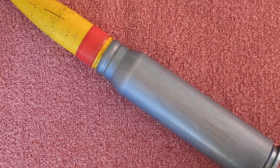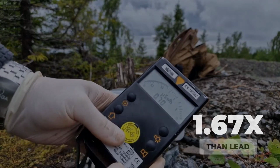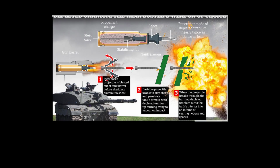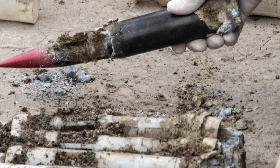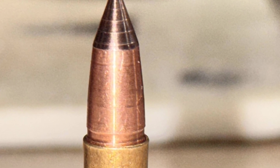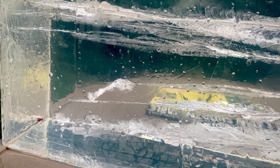PGU-14B, a depleted uranium armor-piercing incendiary projectile. Depleted uranium is 1.67 times denser than lead. When the penetrator strikes armor, extreme heating creates micro cracks through a phenomenon called adiabatic shear banding. The mushroomed material fractures and sheds in thin layers, continuously exposing a fresh, sharp tip. The penetrator sharpens itself as it pushes through.